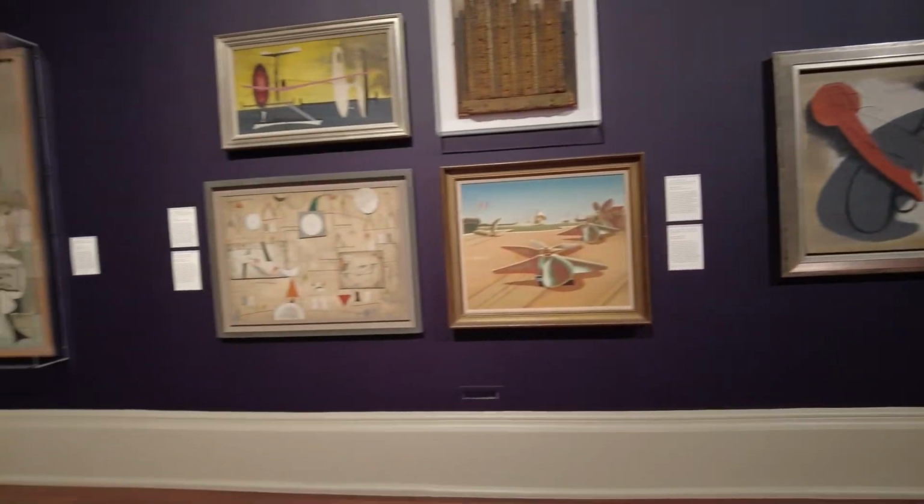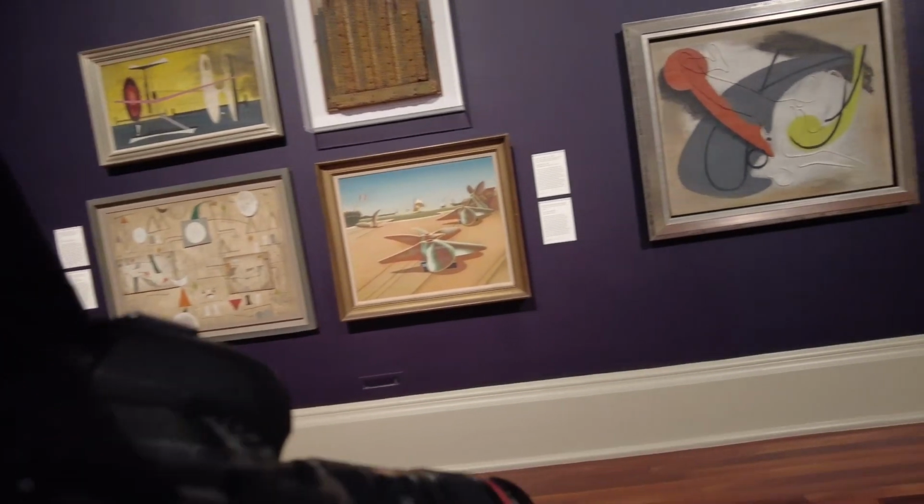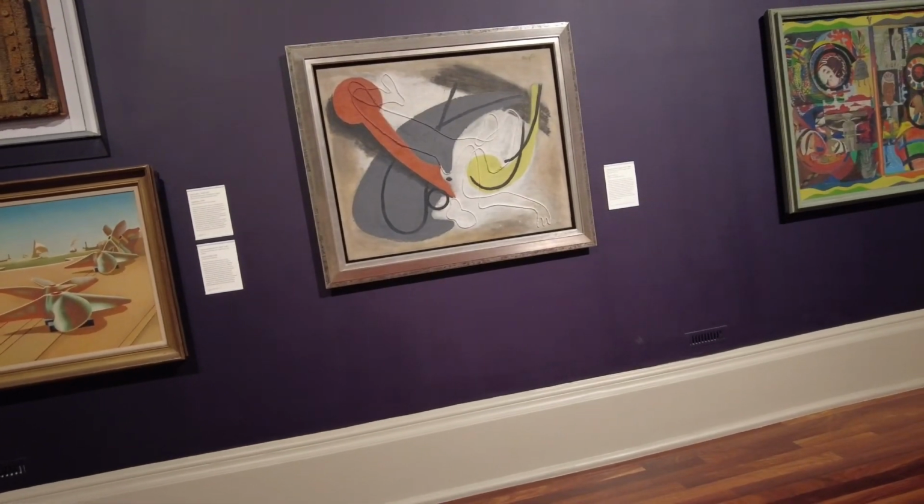Then again, more carvings, sculptures, paintings. It's very striking colours and uses texture.